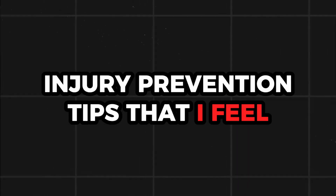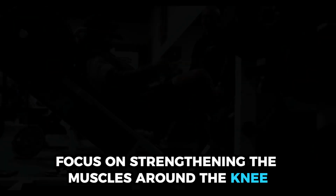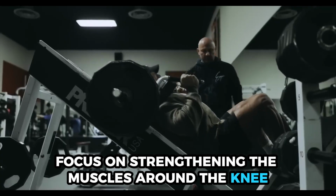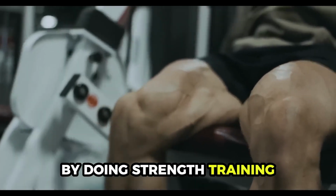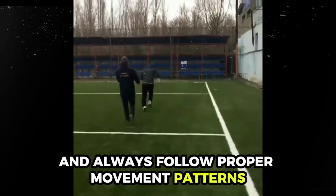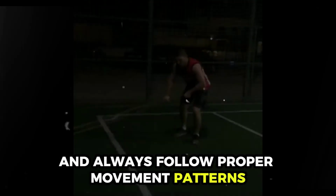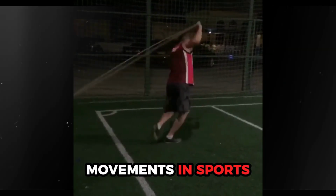So here are some injury prevention tips that I feel you should follow at all times. Focus on strengthening the muscles around the knee, especially the quadriceps and hamstrings, by doing strength training. Perform exercises that improve balance and coordination and always follow proper movement patterns. Ensure correct techniques for jumping and landing movements in sports.